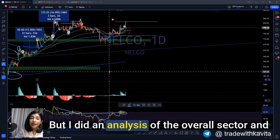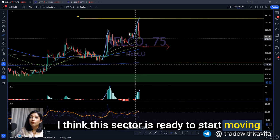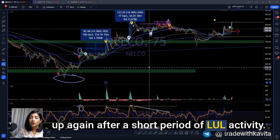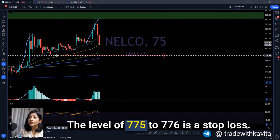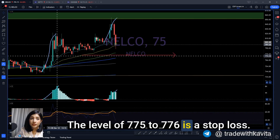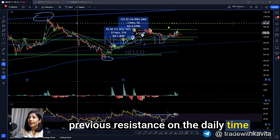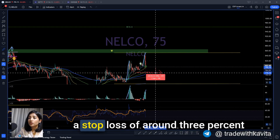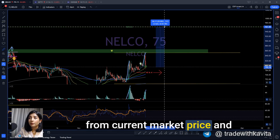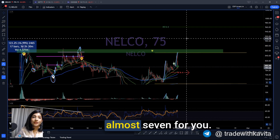But I did an analysis of the overall sector, and I think this sector is ready to start moving up again after a short period of lull activity. The stop loss is the most recent low that was forged. The level of 770 to 776 is a stop loss, and the expected target is the previous resistance on the daily time frame, which is at the level of 967. For this trade setup, I am recommending a stop loss of around 3% from current market price and an upside of around 21%. That's a risk reward ratio of almost 7 for you.